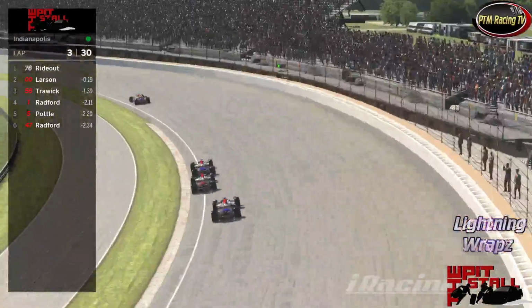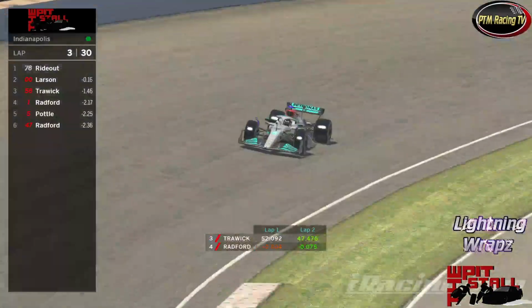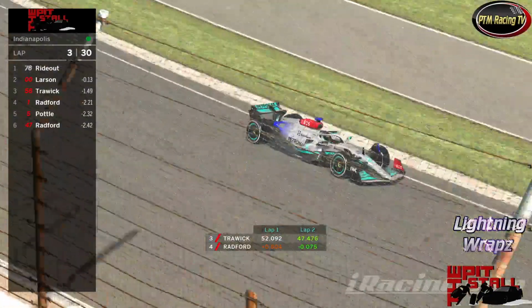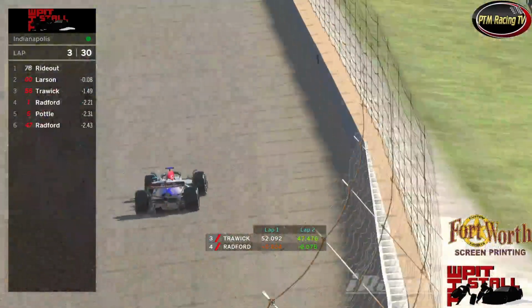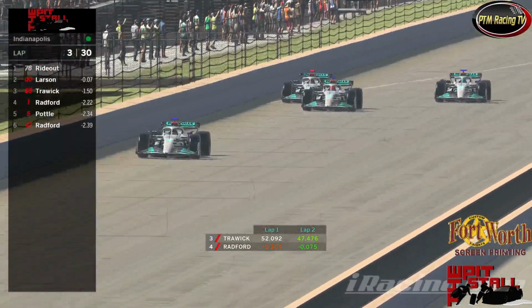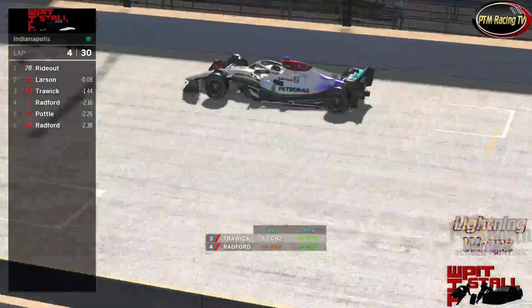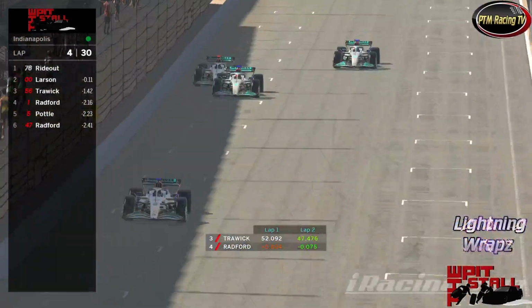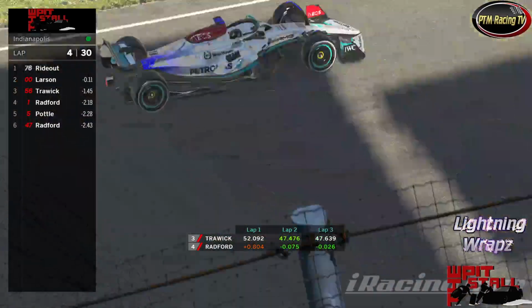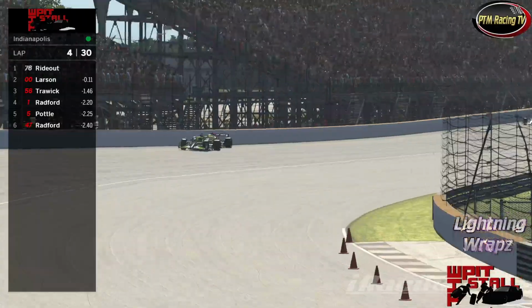Meanwhile, a 3-car draft trying to catch up there to Trawick. A little early to say, but I kind of want to see what that lap timing looks like right now between the draft partners and the single file individuals. Besides them, I wouldn't be trying to pull away from the draft. I'd be more or less trying to get closer to it. 26 thousandths of a second difference there.